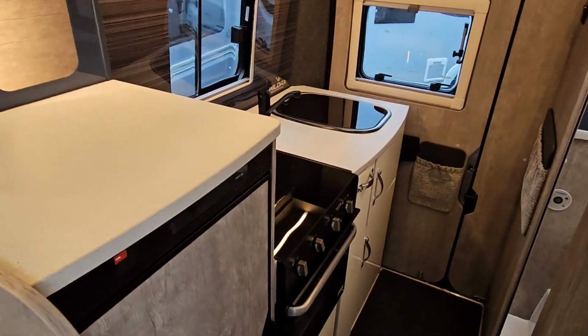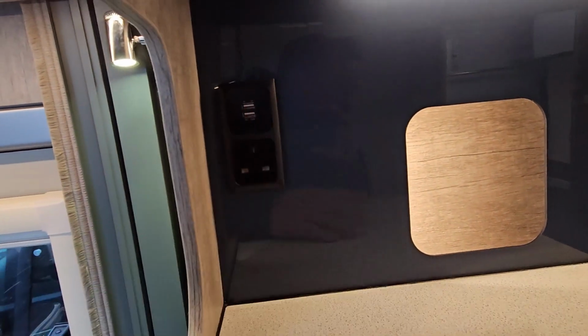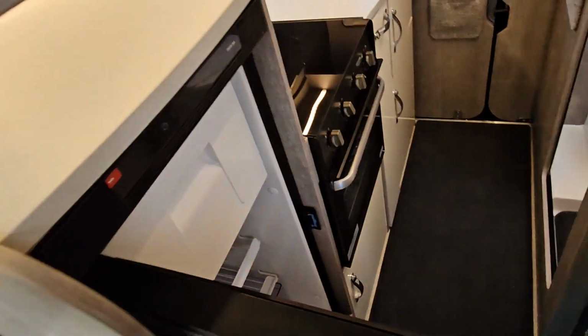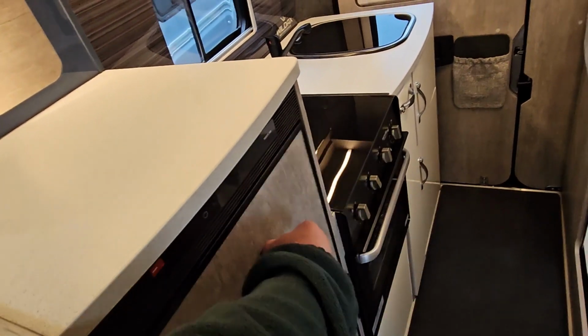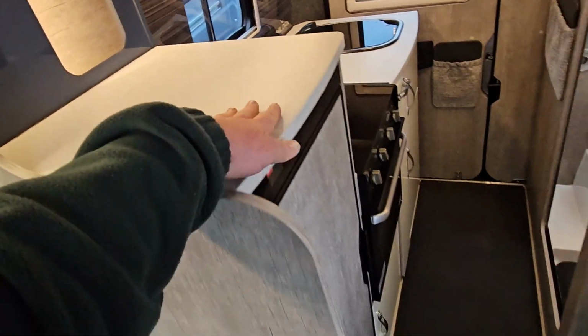Kitchen, excellent. 5.4 metre van, very, very cool. Decent sized fridge. Oh look, more USBs. So plug socket, another pair of USBs up there. Really, really good. 12 volt fridge. More reliable than 3-way. Don't need venting, work at any angle. Really, really good. Again, I'm going to stop saying really, really good now because it's starting to annoy me. I sound like an estate agent.